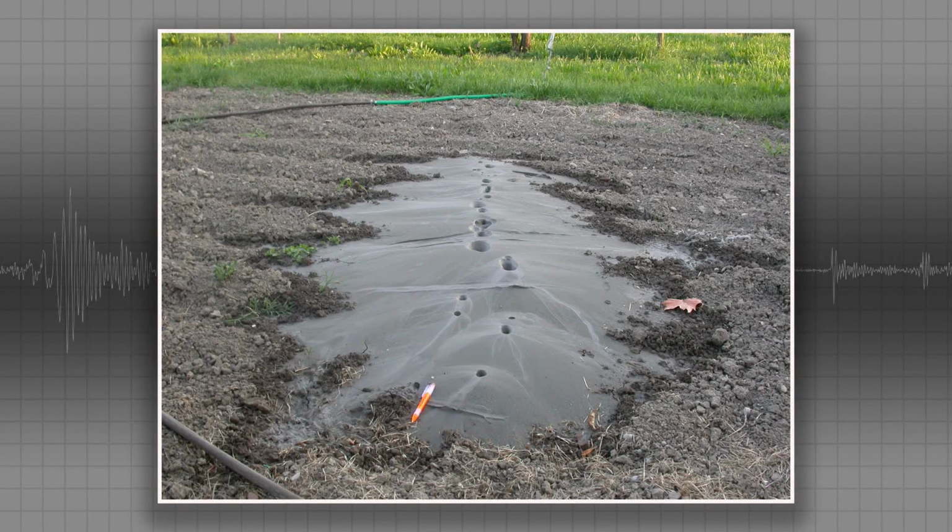Again, it shows that they can be very close together and not very large. Yeah, this is a case where you can see fairly clearly that there was a crack in the top layer of soil. As that crack opened up, it allowed the watery sand material to push up, and you see a line of sand volcanoes occurring along that crack.